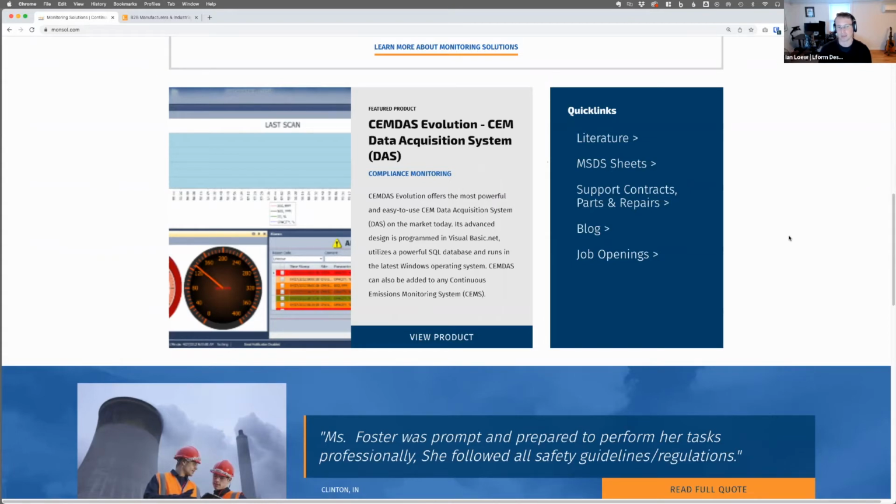So ultimately, I'm not saying this is okay, but at least they put a visual of the actual software. Sometimes our clients don't want to showcase even a screenshot because they're afraid of letting the competition see what's underneath the hood, so to speak. So yeah, that's very true.